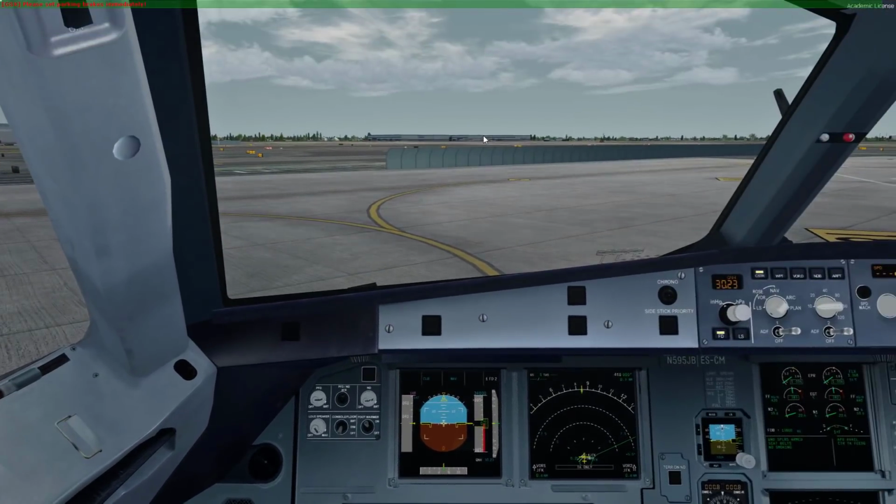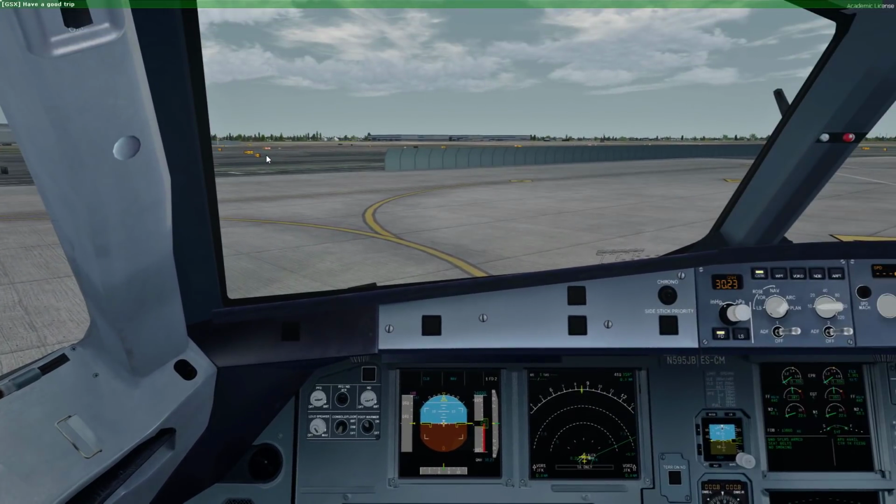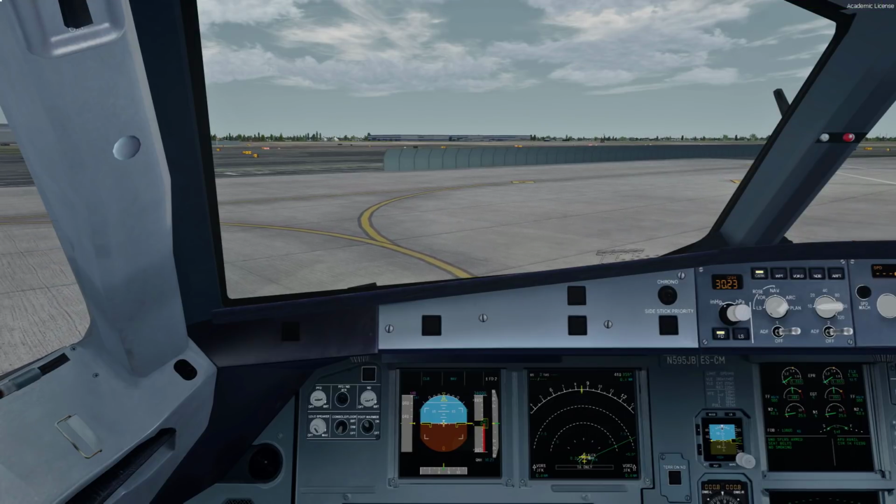Right, set the parking brake. Not set the parking brake. Set the pedal disconnect to on so we can actually steer the aircraft and taxi it around.